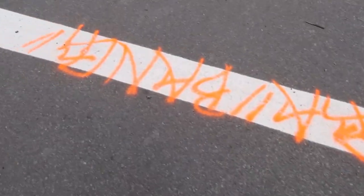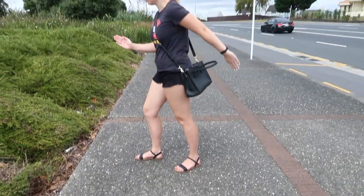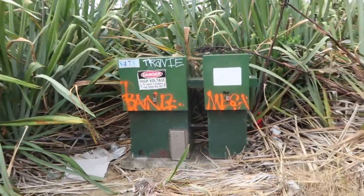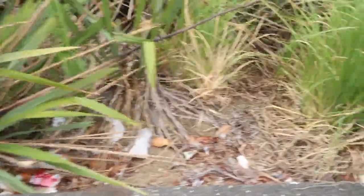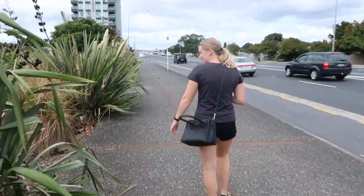Look at all the nice graffiti, lady. It's art, very artistic. It's so nice, it's so pretty. And this is why we like to geocache outside the city. Clean, green New Zealand. Yeah, very clean. Green-ish. Ah, man. That's horrible, people. Shame on you.